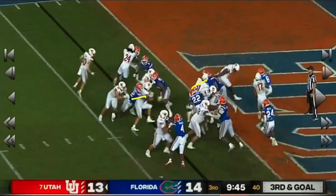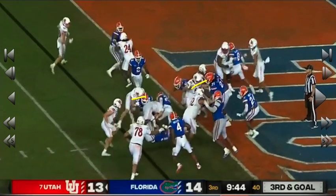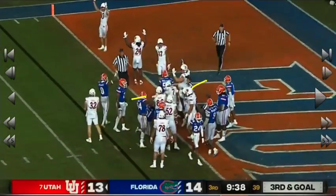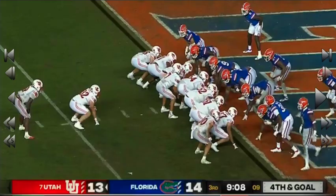We get a nice play there, but this is shaping up to be what looks like a touchdown, but Antoine Powell there with that tackle. Then Torrance comes in and redirects, and then Cam Rising is oh so close, but not a touchdown, setting up a 4th and goal. 4th down and goal from literally the inch line.